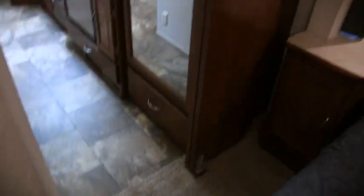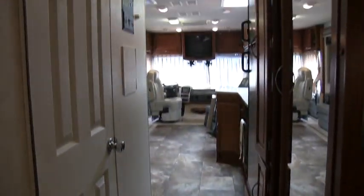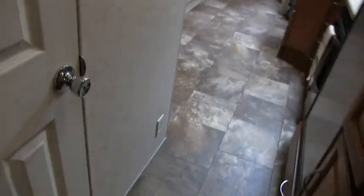Here's your slide out button for the bedroom slide out. Reading light here. That's pretty nice. Nice pocket door for privacy. Beautiful coach.